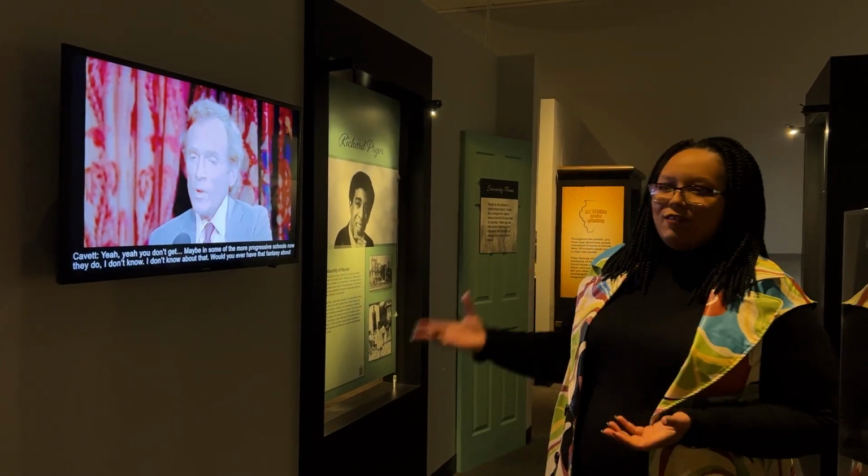So this is actually a story we're telling about Richard Pryor. Richard Pryor, who is from Peoria, Illinois. And what I love about this story is Richard's talking about his growing up and home in a brothel. Not many folks can say that they lived in a brothel, but Richard, that was part of his story.